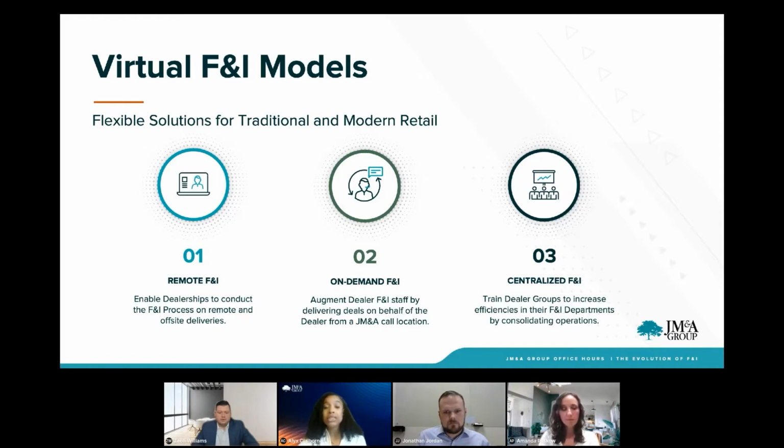Now, the second one, on-demand F&I. This is where the dealership would actually reach out to a JM&A virtual assistant to deliver as much of the deal that can be done electronically. So typically, once a salesperson has closed a deal, the dealership would reach out to the virtual assistant and they would complete the F&I process virtually. Currently, we actually have a virtual assistant that lives in Phoenix, and she's delivering deals for a dealership in Florida. And then the last model is the centralized F&I.